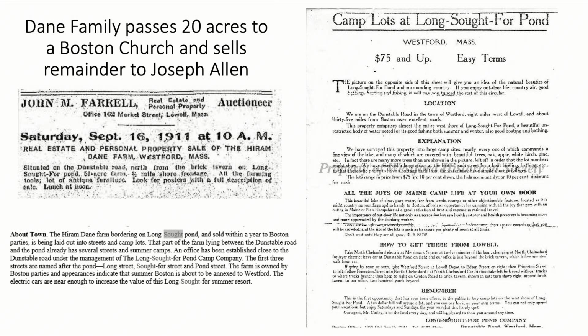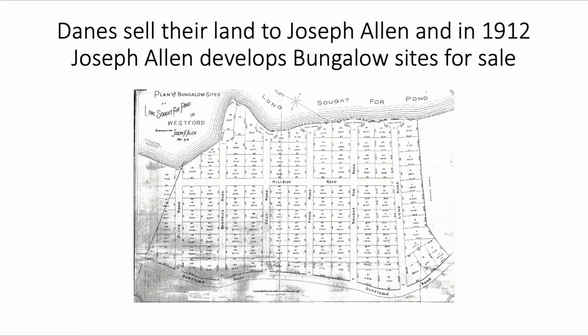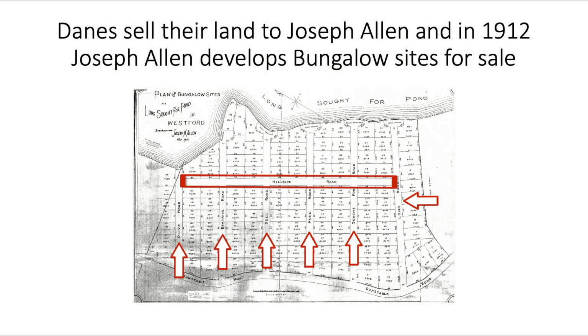Okay? At the next slide, you can see the Danes sell their land to Joseph Allen in 1912. Allen develops bungalow sites on the sale. Take a look at the names of the roads. Starting with the right side, you have Long Road, Sought For Road, Pond Road, Dell Road, Beatrice Road, and Olive Road, with Hillside Road in between them. Those are the same names those roads have today.